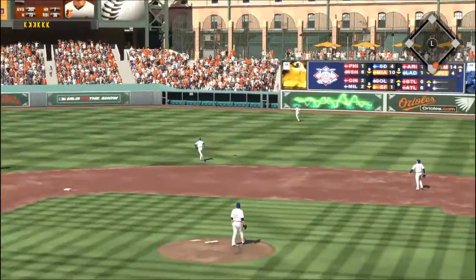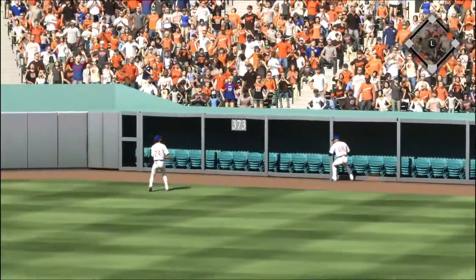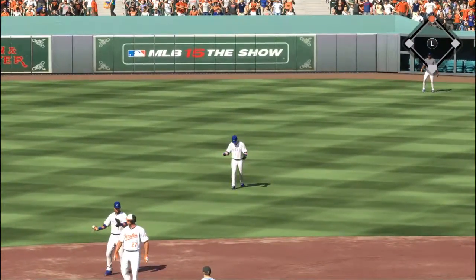Oh, and now this ball's in the air to deep right center. A leap, but this is out of reach and off the wall. And he's in there safely. He's got a double.